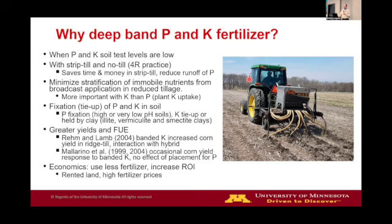Fixation or tie-up of P and K: for phosphorus, this is in very high or very low pH soils. With potassium, we talked about that all this morning, about how complicated it is between the illites, the vermiculites, and the smectites. And we know that those smectite clays that we have in our Des Moines lobe till in south central Minnesota are the ones that have the potential to tie up K in those inner layers, especially when the soils get dry, or when you dry the samples.